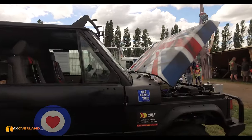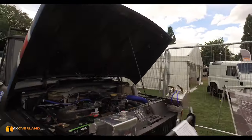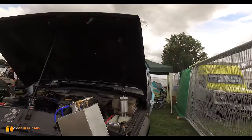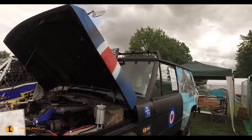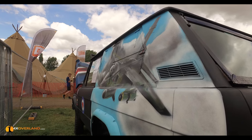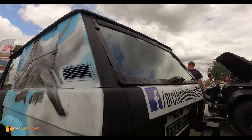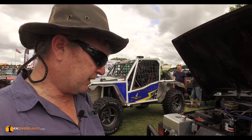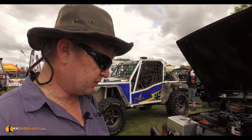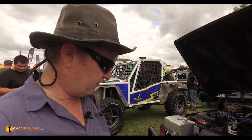Now, this Range Rover has an interesting story behind it. The driver is hoping to raise funds in support of the RAF Benevolent Fund, and he is going to be driving this Mark 1 Range Rover from Norfolk to Norway. The challenge will take place in November, from Norwich to Hammerfest in Norway, a 5,500 mile round trip to raise the profile of both Land Rover and the RAF Benevolent Fund, taking in 8 countries, temperatures as low as minus 20 degrees Celsius and 23 hours of darkness in Hammerfest.